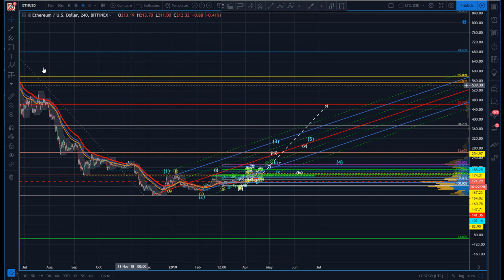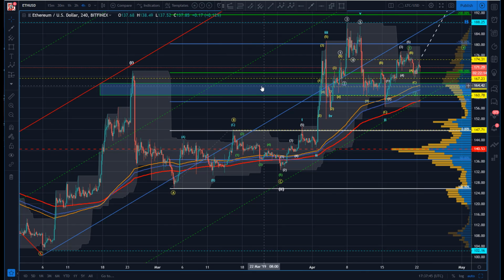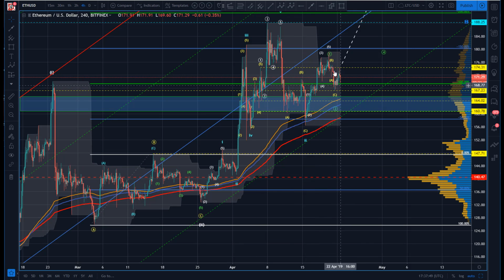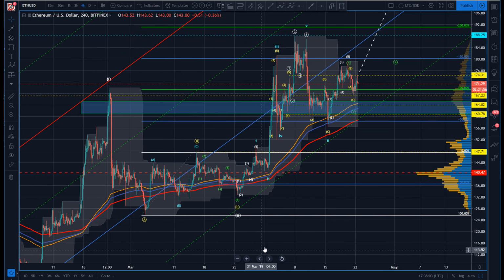I'm dying to find a place to add. I just don't see it yet. I just don't think that the count is clear enough here to support the idea of new money going to work here. It's just too unclear. I need like 2 more pivots to get more confidence as to where I am. I don't know that this is good. This could be A, B, and there's another C coming down. I just don't know where we are. So when in doubt, stay out. Simple, right?